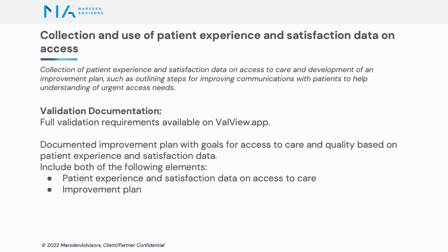For example, eligible clinicians could give us the survey to all patients that were seen during a certain period or a certain location. The data can be prepared in any useful format or as they were collected. The second item is an improvement plan. So this is documentation of an improvement plan, which should include specific activities, goals, and outcomes for addressing access to care.